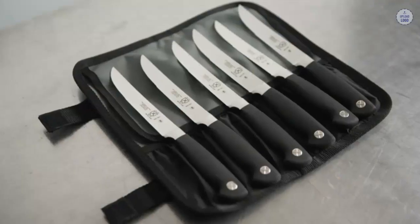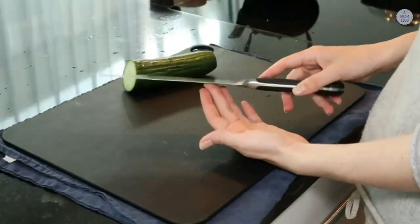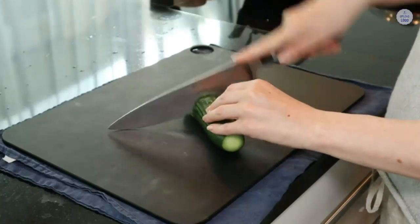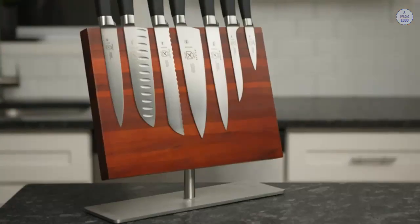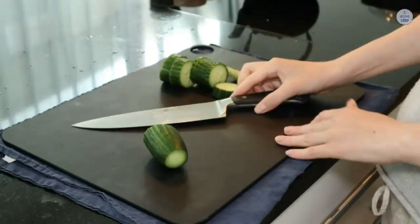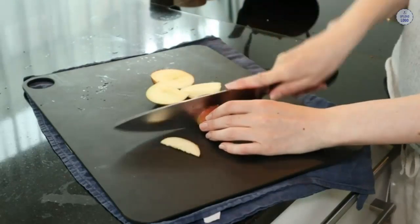Wüsthof versus Mercer, how much do they cost? Both these brands have a range of knives all at differing price ranges. To allow for a fairer comparison, I've categorized 3 of their major ranges that represent their highest and lowest cost knives. I've tried to compare similar knives, sticking to 8-inch chef's knives or the closest equivalent they have in the range. In brackets next to the general price range you'll see the name of the range. These prices are rough estimates. Prices do change over time, but this is intended as a rough guide.